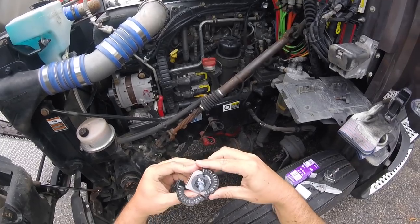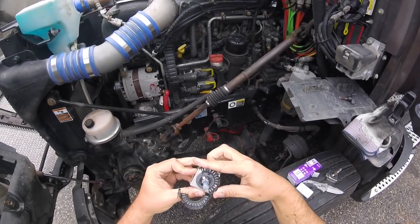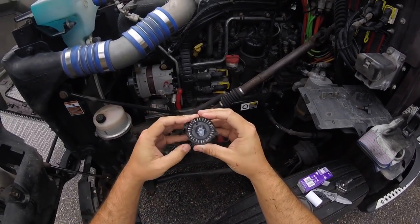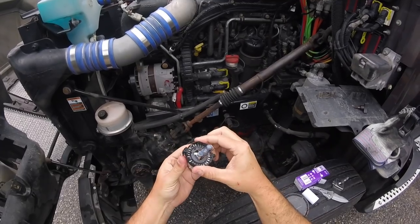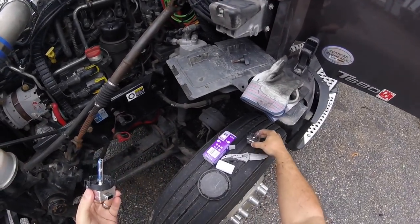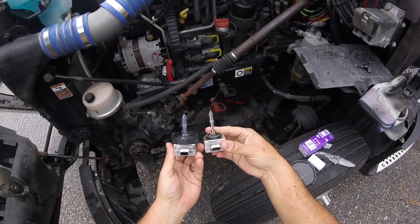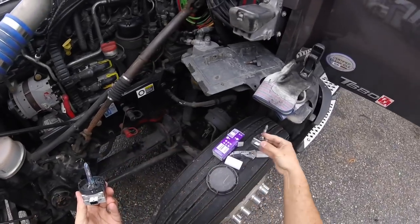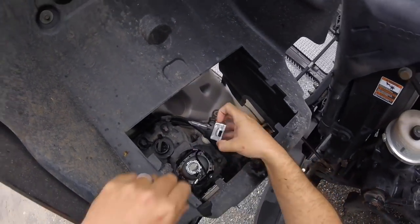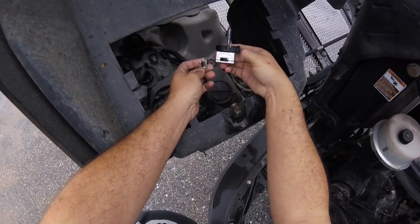Just take it over here. If you could see these two little, they just go right inside there. Boom. All right, so we're good to go. Now that I'm looking at this, this one's a little bit blue. This may change the headlight a little bit. So let's just put this on real quick.